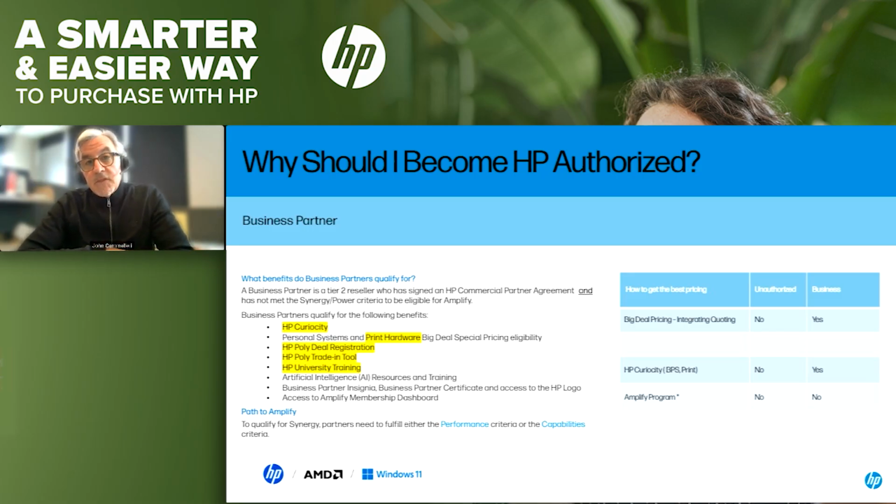In the real small business, usually Smart Buy Plus works, but in the case of mid-market and above, a lot of organizations, a lot of companies, want a specific configuration, which you would get access to if you were in fact authorized to sell and have an authorization with HP.